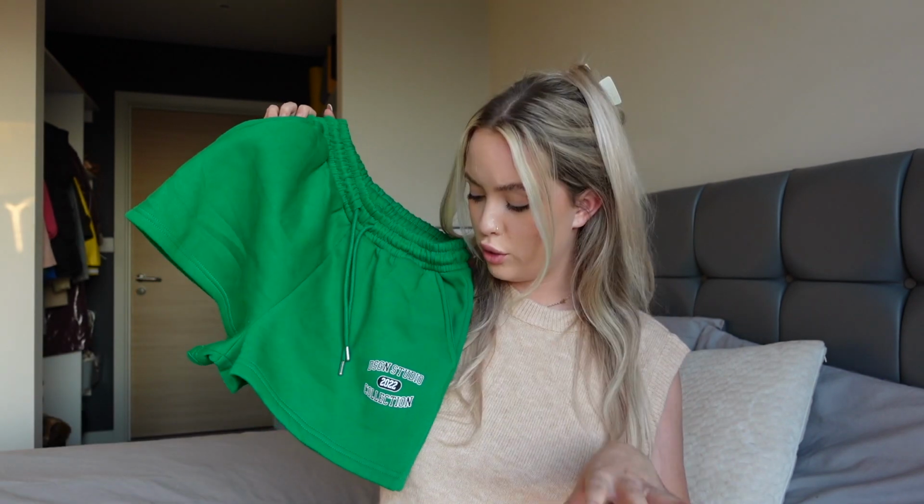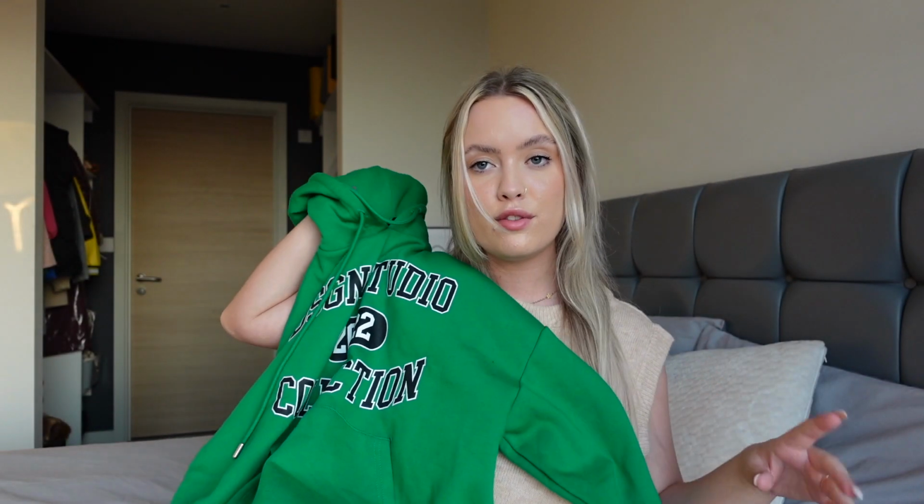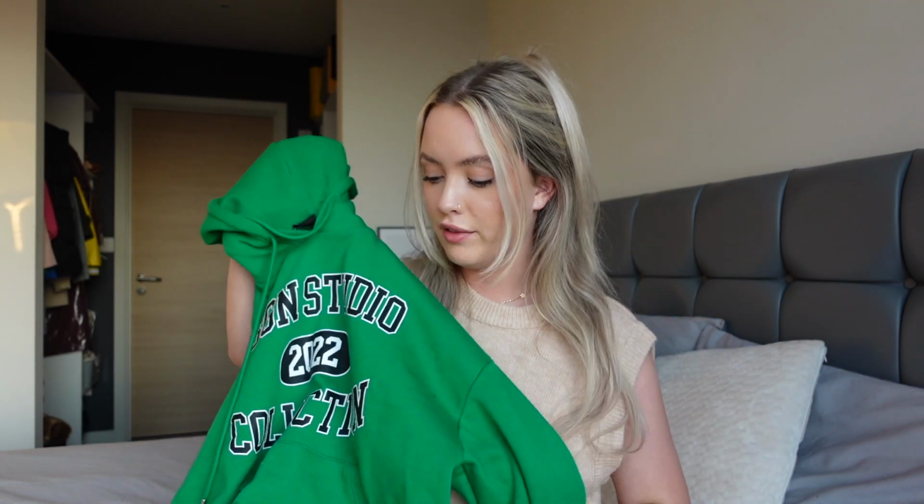And the final thing, well, the final set I've got to show you is actually another loungewear set. Shock. It's a short set this time. So I've got some mini shorts here, and then I've got the hoodie here. Now this is from Boohoo's Design Studio collection. The colour in this is stunning as well. I absolutely love this shade of green.